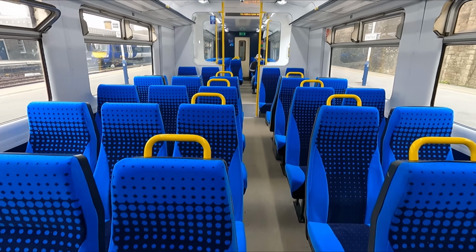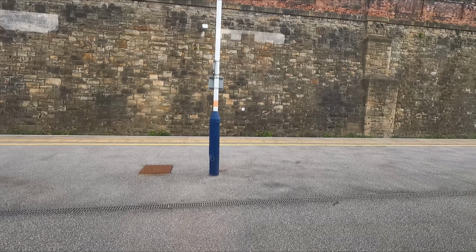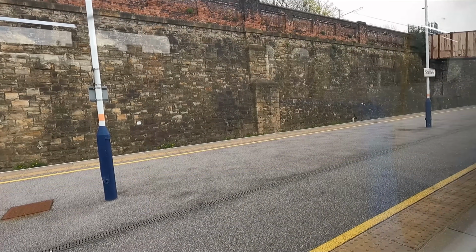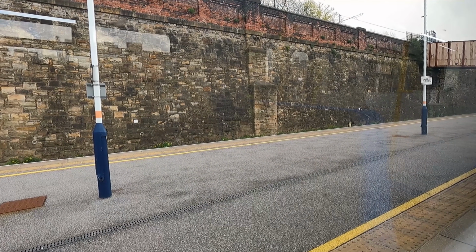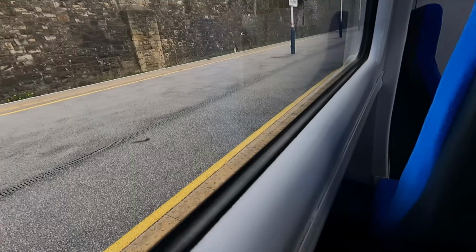Seating is in a high density 3+2 configuration, although it looks as though they've basically just whacked a seat in every bit of spare space. No seat reservations are offered on this train, and all seating is standard or second class. Anyway, time for a very quick seat tour. Legroom isn't the best, but this is a commuter train after all.